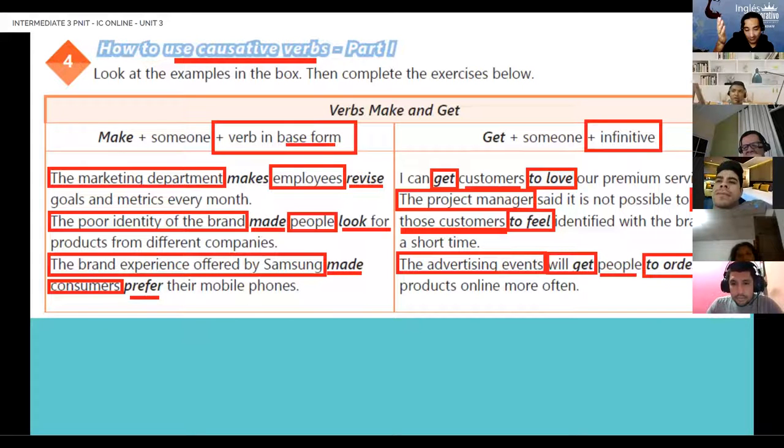For example, I didn't get my mom to buy me a new bicycle. No logré que mi mamá me comprara una bicicleta. You got it. Can I modify the verb? Yes. I'm getting my students to learn English faster. Come on, William, try it.